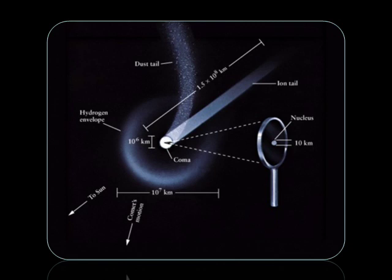Inside the comet is the coma, which is the cloud of dust that surrounds the comet, associated with both the dust and the ion tail. And inside is the nucleus, a solid body of rock and ice, which is about 10 kilometers in diameter. If we define the size of the comet according to the hydrogen envelope, it's about 10 to the 7 kilometers. So there's a tremendous difference in size between the hydrogen envelope that envelops the head of the comet and the nucleus itself, which is actually quite small.